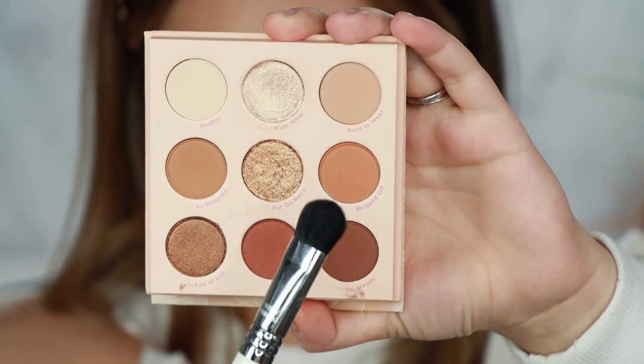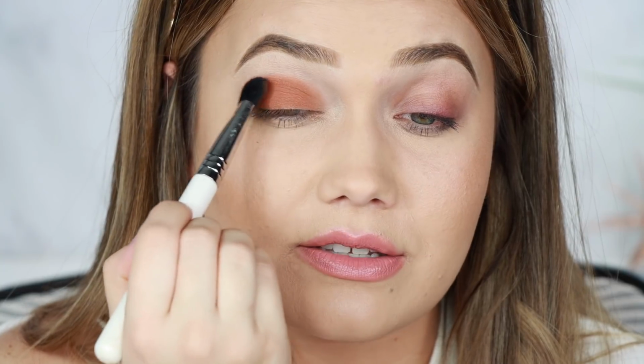The next shade is Mugged Off. What does that mean? Ooh, it is so warm. I think these palettes are going to be great for beginners. And not just beginners. For someone like me, who loves warm eyeshadow palettes so very much, this is one that I'm going to keep on my desk because I know every single day I can use it. Whether I'm doing glam or subtle looks, I have everything I personally need. It's everything I love. But also, like I was saying, I do think it would be great for someone just starting out. I love the way this makes the eyes pop.